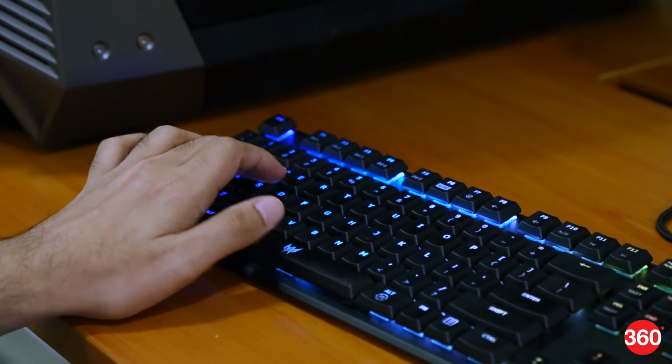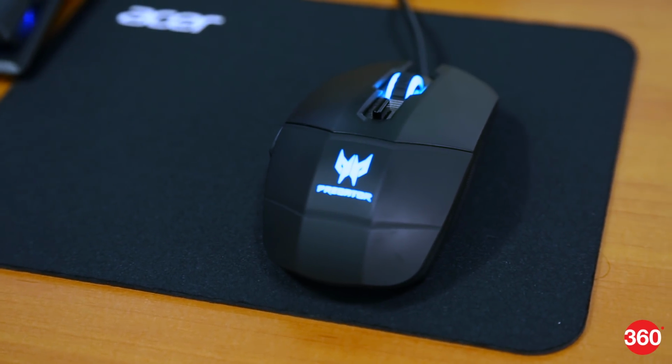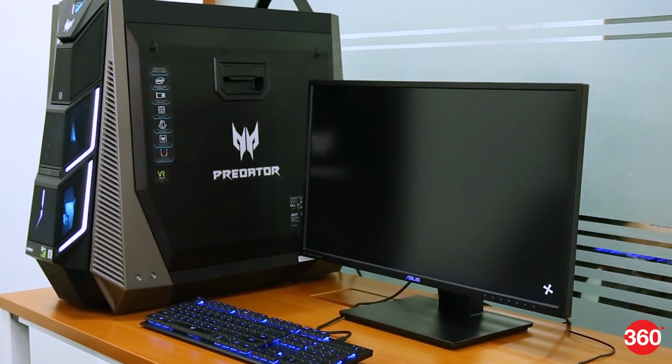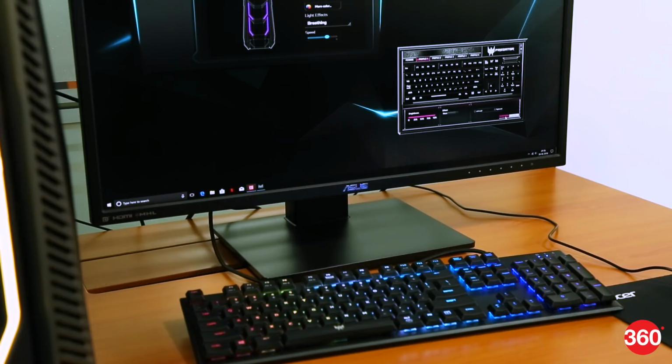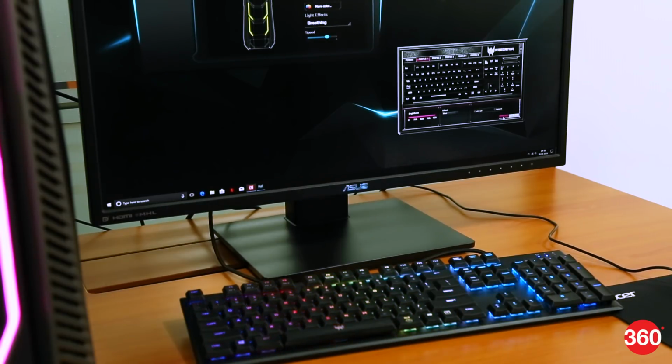The Predator Orion 9000 comes with a gaming keyboard and mouse, which means that they have LEDs and slightly aggressive styling. Unfortunately, they don't match with each other or the Predator Orion 9000 PC itself. The keyboard has its own software utility, which looks like it was designed in the early 1990s and did not scale well on our 4K monitor.